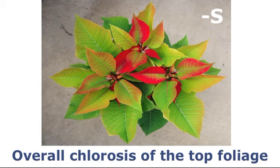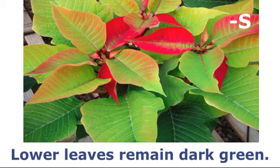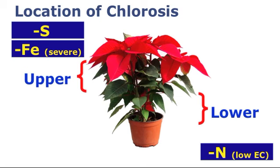So what do deficiencies look like? Sulfur deficiencies appear as an overall yellowing or chlorosis of the top foliage. You can also see here that the lower foliage is quite green. You can also see that it's an overall chlorosis. That is, the top foliage is pretty well pale green or slightly yellow. And finally, look at the lower foliage. You can see that it's darker green, and that is typical of what occurs with sulfur deficiency.